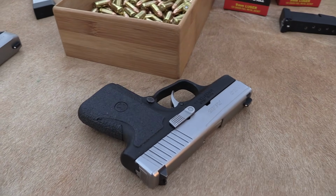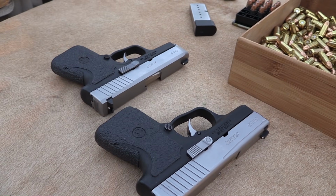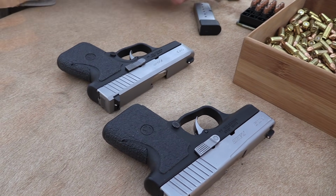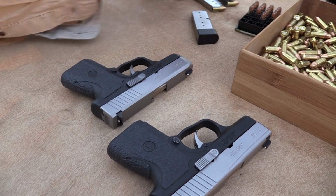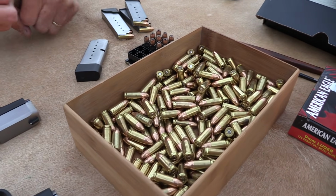Okay, so those are the differences. They're both great guns. There's no doubt about that, and a lot of people will vouch for that. Oh, forgot to shoot hollow points. I did that before the video. They did fine. They'll probably malfunction now.